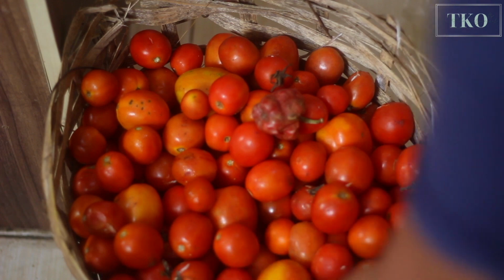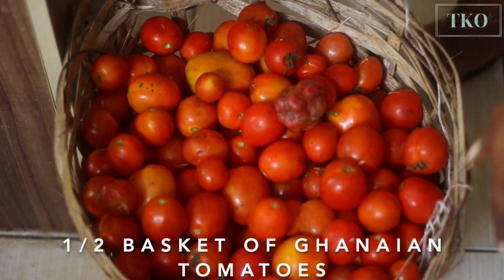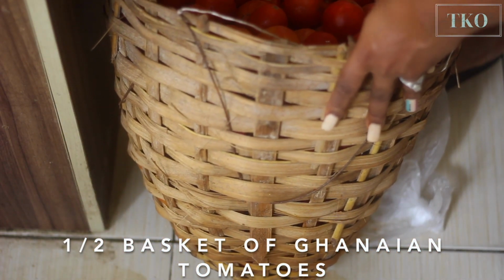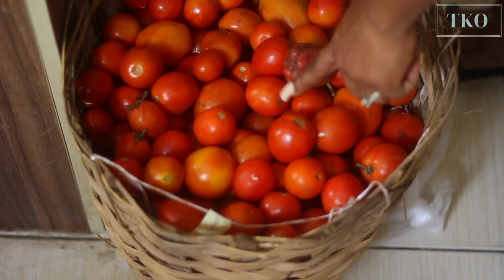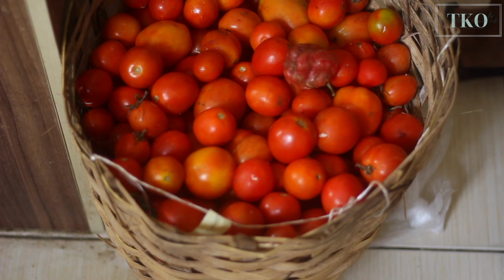Now let's talk about my tomatoes. So there's a reason why I've been raving about these tomatoes. They are called Ghanaian tomatoes, and on this my journey I realized that there are 2 kinds of tomatoes. Can you see the basket? It's not the general big basket that we're used to. So they are Hausa tomatoes and they are Ghanaian tomatoes.